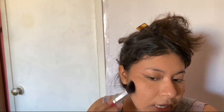So I'm going to use this Ioni brush. I think this is actually marketed as a highlighting brush, but I love this for specific blush placement, because for my face, it just fits really well for my blush. So I'm going to use this for both bronzer and blush. So I'm going to go in first with my bronzer. Just going in with the Essence Sun Club Matte Bronzing Powder for deeper skin. And just taking it right here.